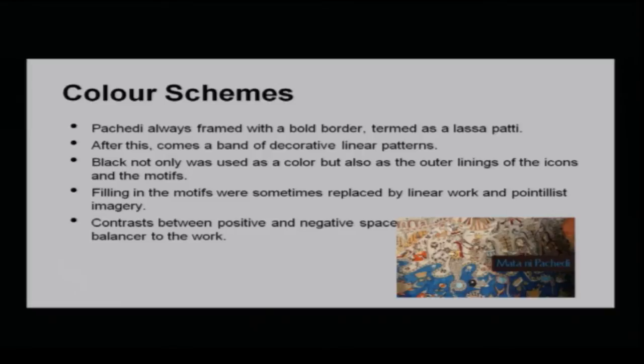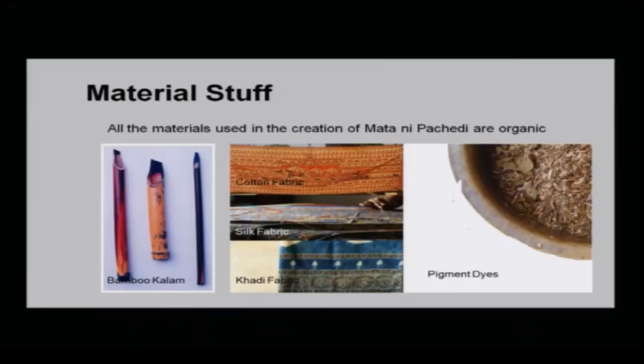Filling in the motifs was sometimes replaced by linear work and pointillist imagery. Contrast between positive and negative space balances the work. This is also used to give space geometry to the figures. Now the materials: all the materials used in Matani Pachedi are natural, that is, eco-friendly, derived from natural resources over time. The first one is the bamboo columns which have been used.